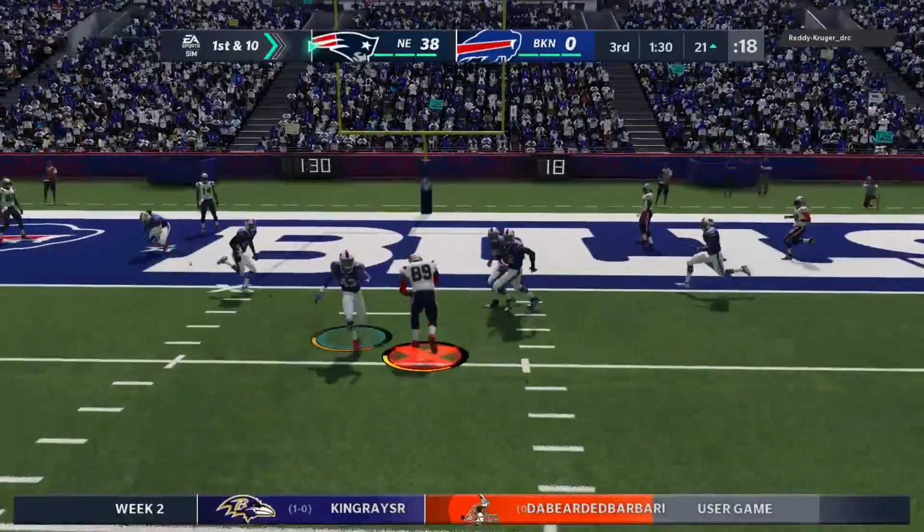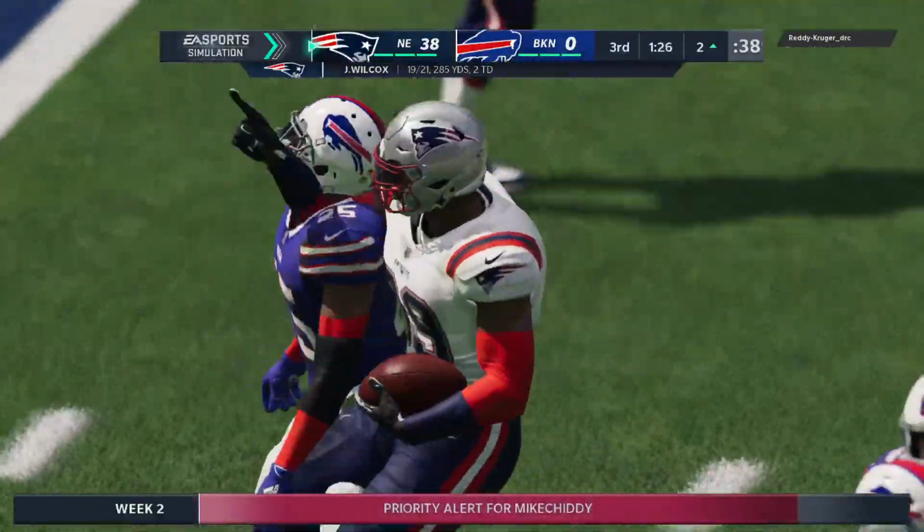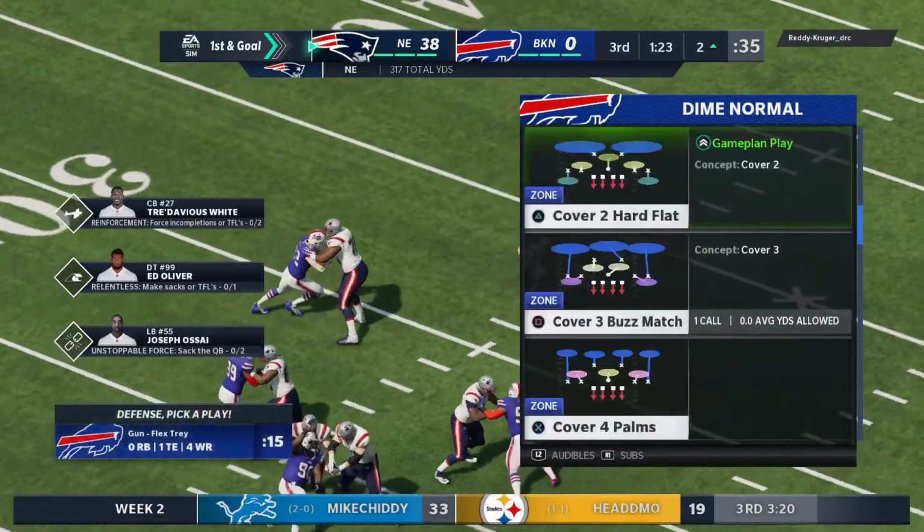Now this one over the middle into the hands of his tight end, complete. And he'll be taken down at the 2-yard line. Complete. Another big gainer that time. This one goes for 19 yards.